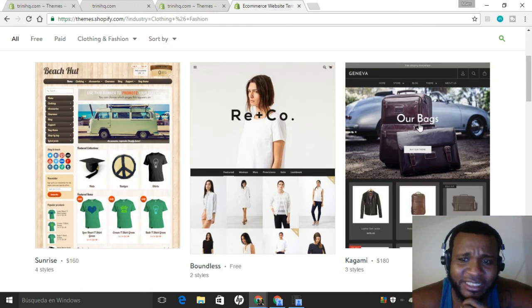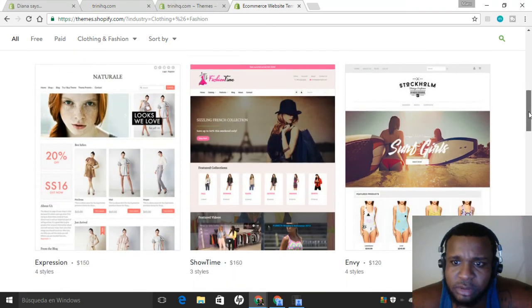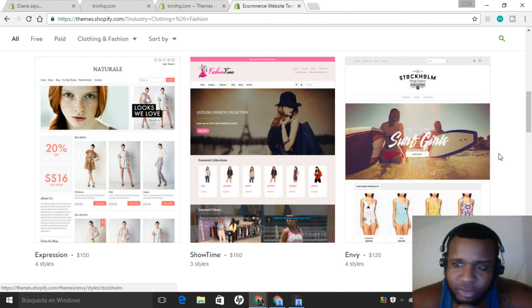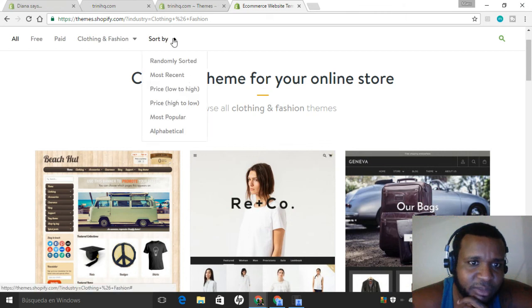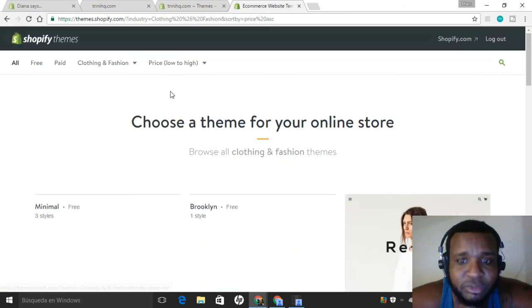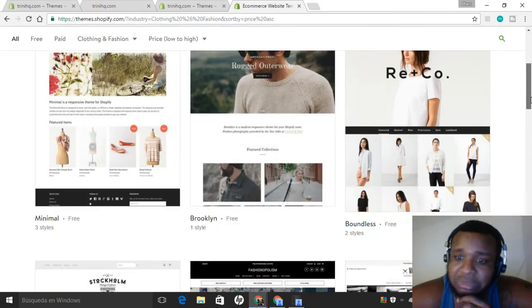I actually had an idea to sell leather bags, so that's interesting. This one doesn't look that bad. No, but that's $120. I don't want to pay for a theme. Let me see if I can sort it by free themes. Again, this is the first time in here, guys. So all you guys who did this before and think I'm an idiot, thanks.